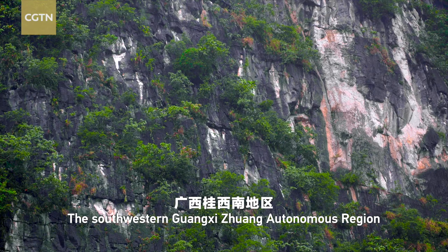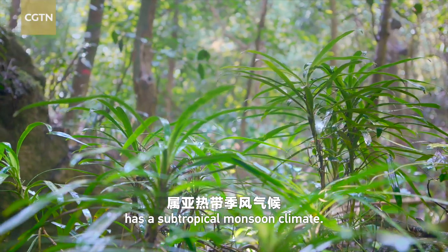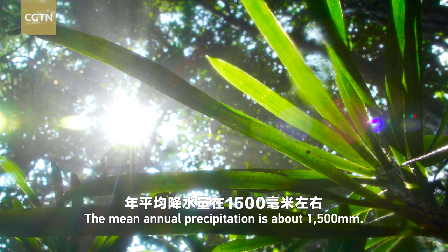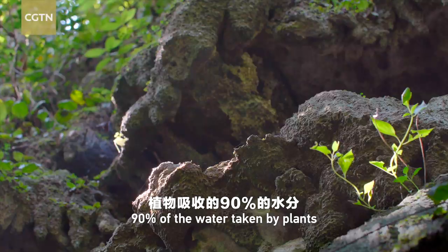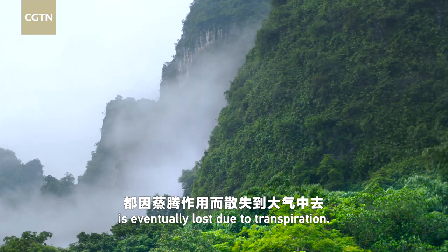The southwestern Guangxi Zhuang Autonomous Region has a subtropical monsoon climate. The mean annual precipitation is about 1,500 millimeters. Because of the intensive evaporation on the moist and warm surface, 90% of the water taken by plants is eventually lost due to transpiration.